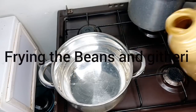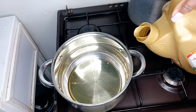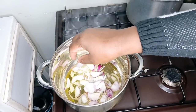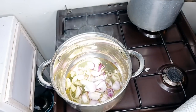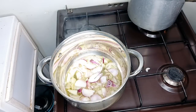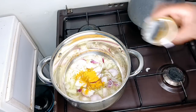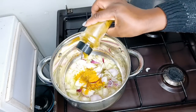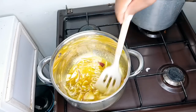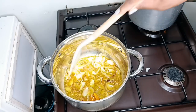At this point, I want to make beans and githeri. I did cook this overnight, so I want to start frying them now. I'm adding onions into my oil, and I'll be using just a little bit of turmeric and curry powder in all the legumes that I'm going to make. That is only beans and githeri. So I'll be adding turmeric and also some curry powder and some tomatoes, and then I'll let them soften, then add in the beans.